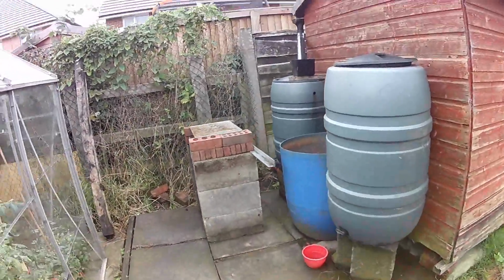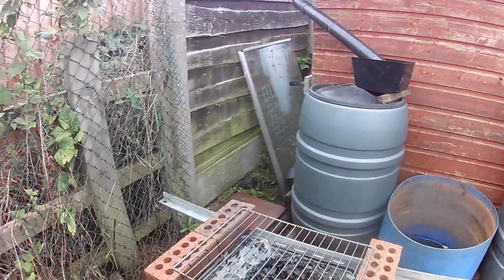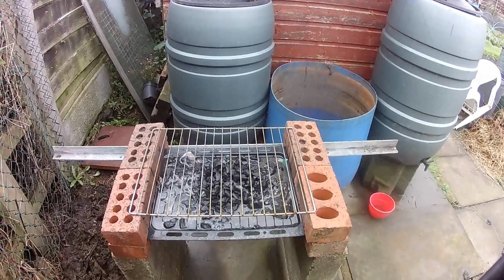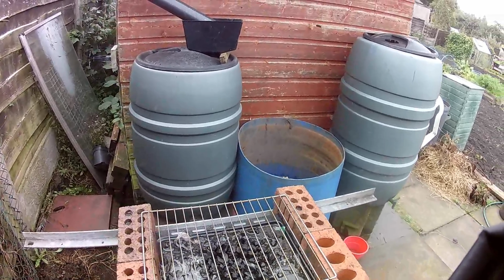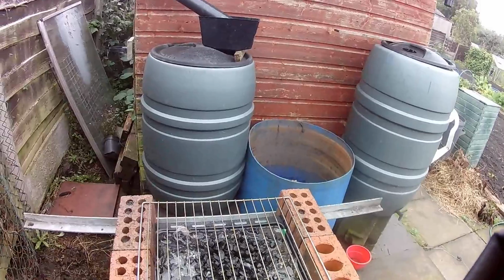This is the barbecue that Bill built or innovated out of an old oven tray and an oven shelf, and actually it worked quite well. It really did. Wendy and I had quite a good lunch off that, with the chops and the steaks and the sausages.